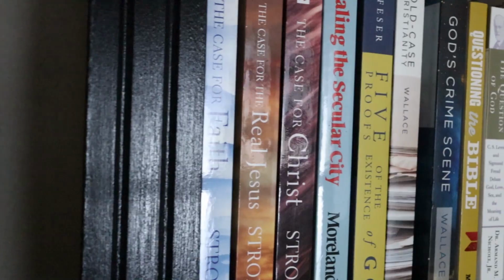Let's first define what we mean by intermediate level apologetics books. Maybe you've been reading some of the more popular level introductory apologetics books from authors like J. Warner Wallace, Lee Strobel, or Frank Turek, and you're ready to level up.